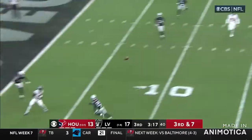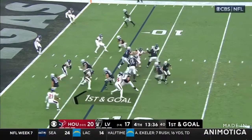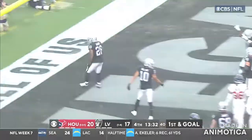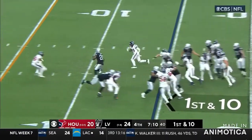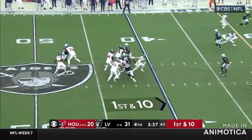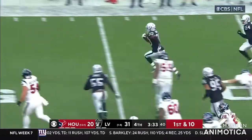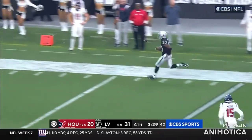Mills, looking, throwing, touchdown! Jacobs, right up the middle, to the end zone for the touchdown. Jacobs up the middle, to the 5, to the end zone, touchdown Raiders. Mills throwing, intercepted, picked off in the middle of the field by Duron Harmon. Harmon up the sideline. Harmon is going to take it all the way.